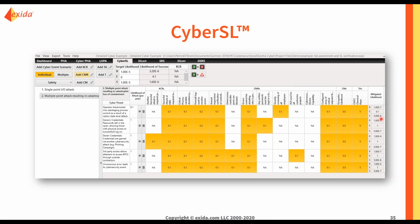And so for each threat, the current mitigated likelihood of a successful attack can be calculated out on the side, and this helps us to identify what is really driving our cyber risk currently. And so if, to get to our tolerable risk, say we still had a risk reduction factor of 100, and we look at it and most of the likelihoods have been brought down all the way to 10 to the minus 7 or so. But we see there's one threat that's still at 0.1, or some sort of 1 in 10 years.